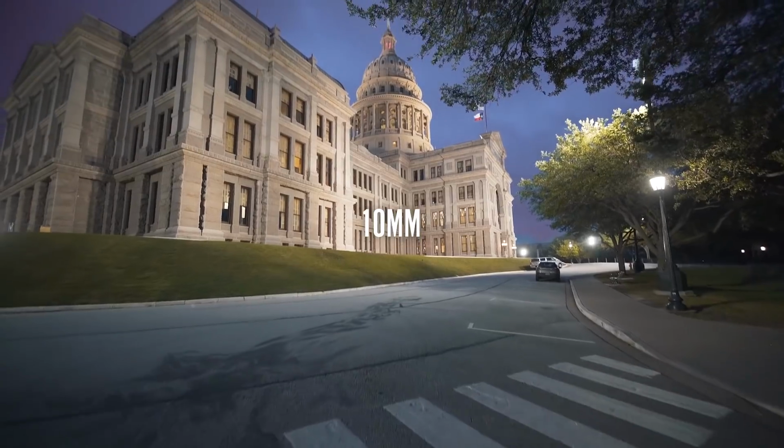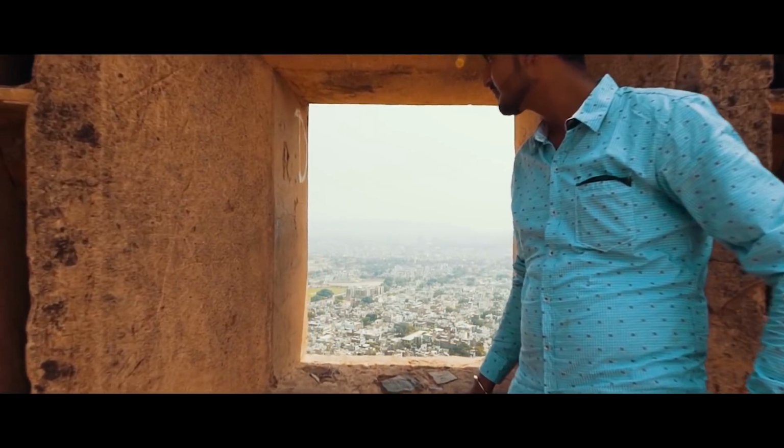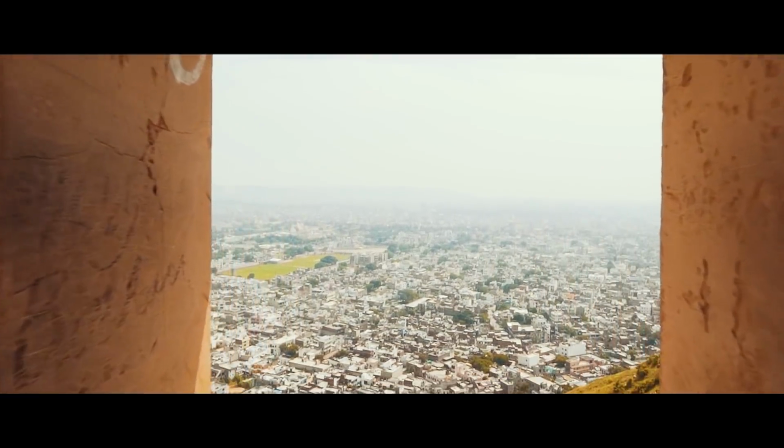Now, obviously, I've got the focal range anywhere between 10 and 18mm. Mainly, I'm at 10mm, but sometimes when I want to go in a little bit tighter, just so it doesn't completely distort the edges, I'll go in at about 18mm. Now, a situation where I'd use the 10-18mm is when I'm trying to show off a landscape or establish a scene. Using a wide angle really allows you to show the audience so much that's in the frame.